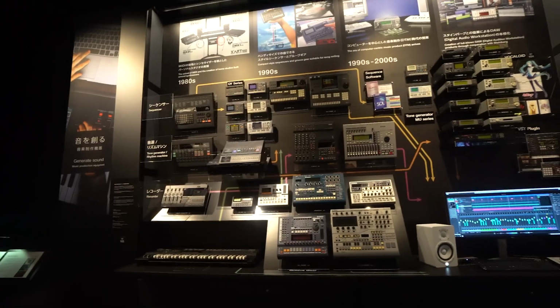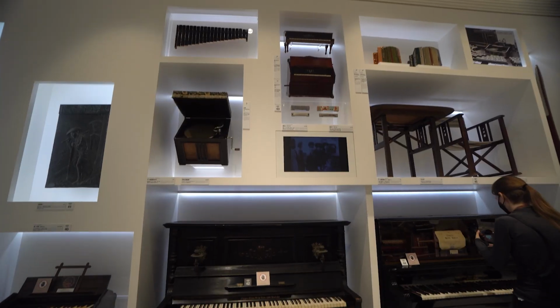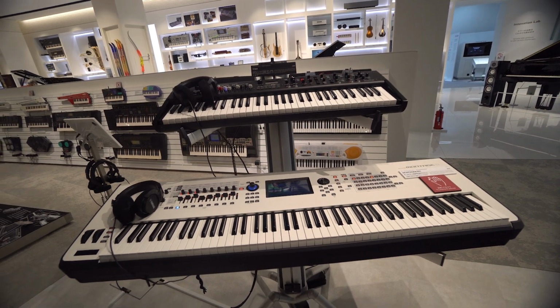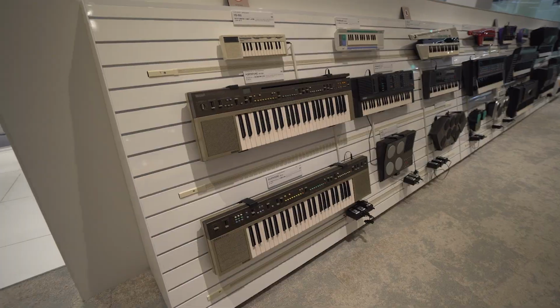There was also a bunch of information about the history of Yamaha with some of the first products they have ever made. Visiting Yamaha Innovation Road was one of the best things I've done in Japan, and I enjoyed it so much that I had to go twice.